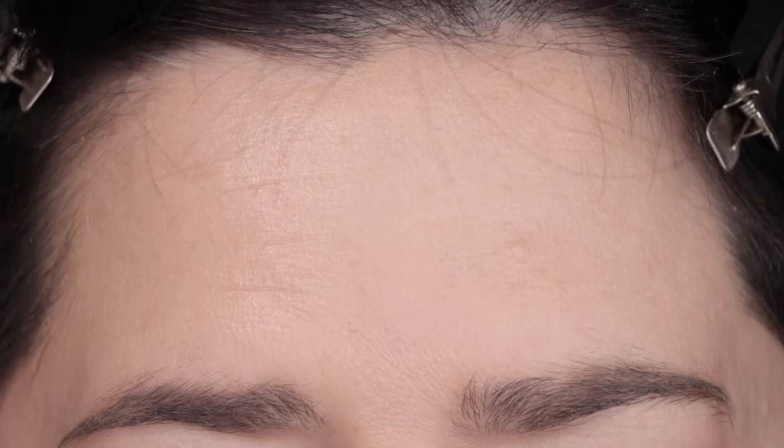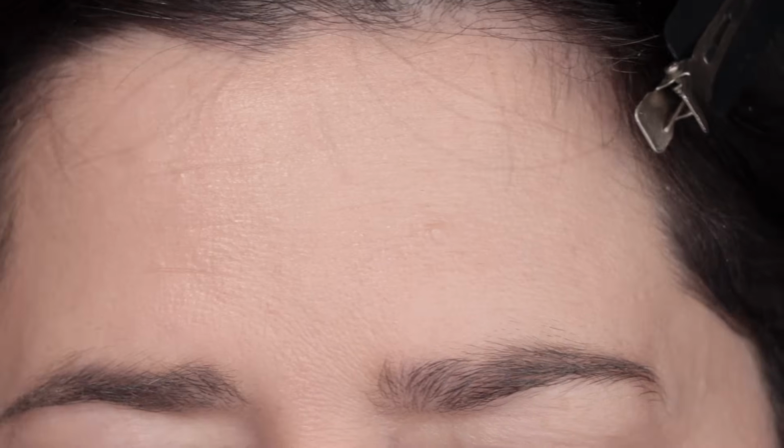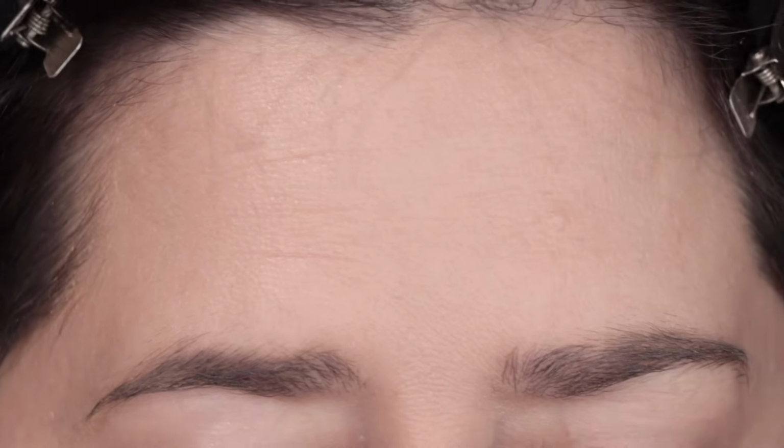It doesn't look like it's accentuating lines. It does look like it has the potential to look a little dry on my forehead. We'll see how that goes as it sets down to the rest of my face and warms up to my body temp and all that good stuff, but at first pass, I'm gonna say it looks pretty nice, like a nice little silky veil going on over everything.